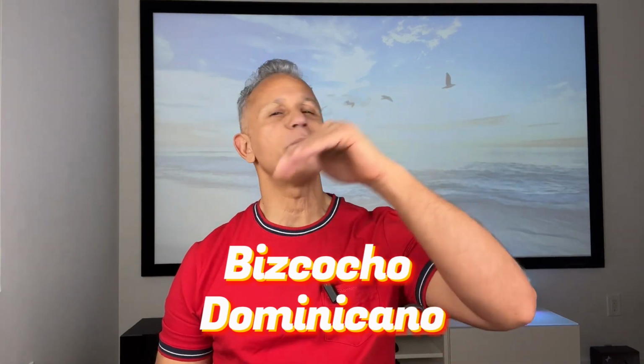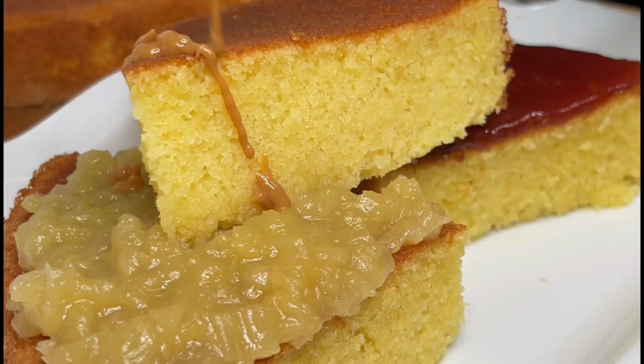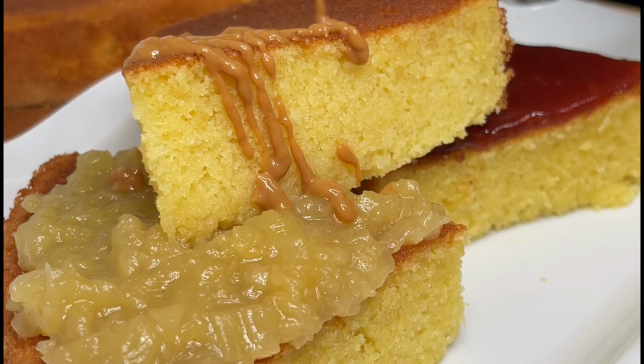Let's move on to the dessert. Number 6, bizcocho dominicano, or Dominican cake. It is possibly one of our most popular desserts. It is the center of any Dominican celebration, from weddings to birthdays.